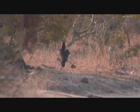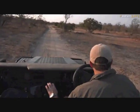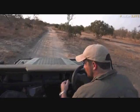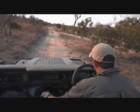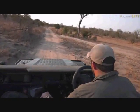But it is amazing. I'm going to try and sneak a little closer. They're a bit shy. They're not as relaxed as the ones we had earlier. They keep running from me a little bit, so I'm trying to keep a long distance. You can see they're quite far in the distance at the moment, and I got hold of the ecologist of the Sabi Sands and just spoke to him briefly about whether or not they wanted the carcass.